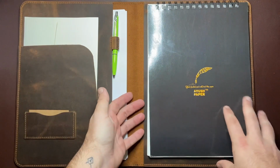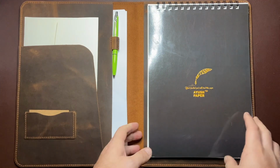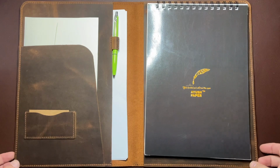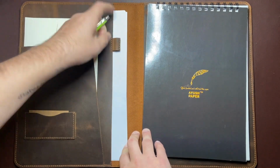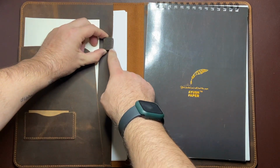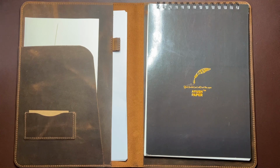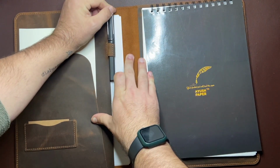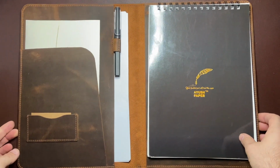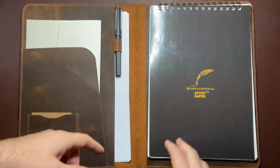In fact, I could carry a score in here if I wanted to and use it as my music folder. Actually, I hadn't thought about that. That's a great idea. If you wanted to carry a fountain pen, you would need to be a slimmer fountain pen. The back of the pen loop is elastic, so you can fit some bigger pens in there, like a Lamy Safari, like that.